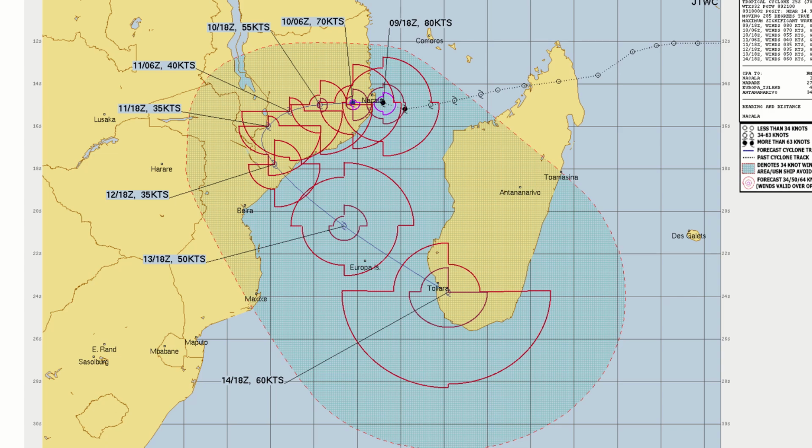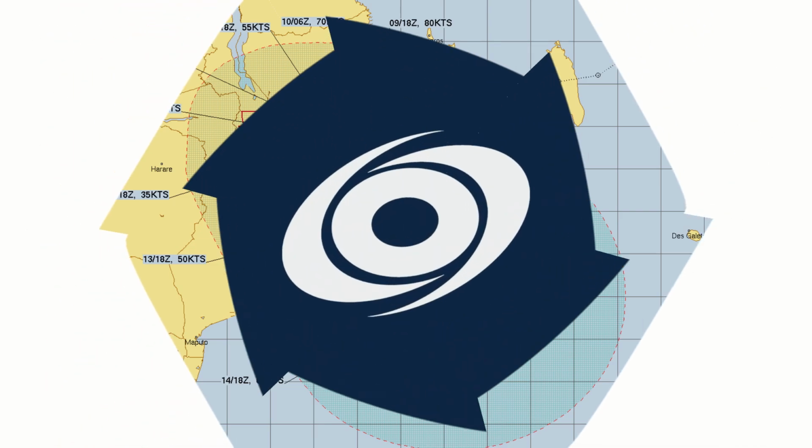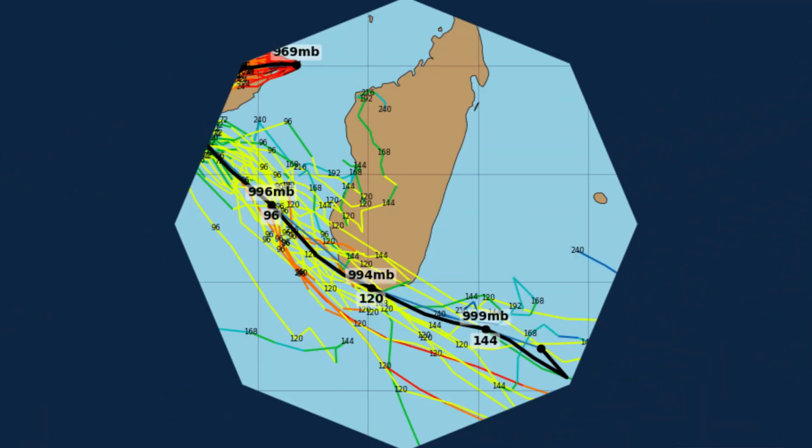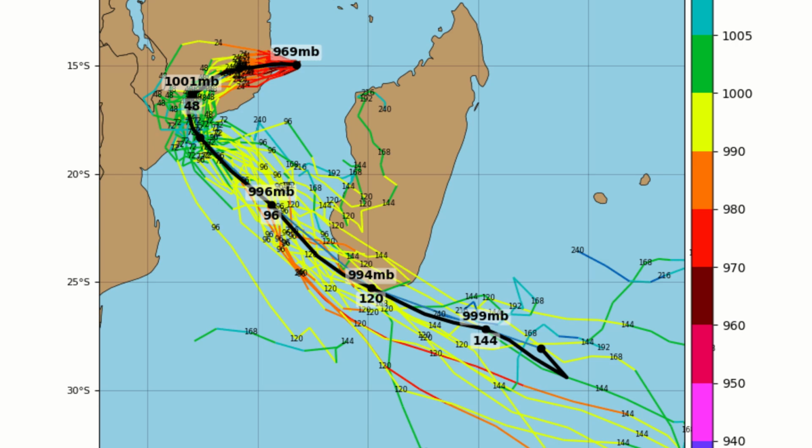Category 2 landfall is on the cards right now, based upon satellite imagery, which we'll see in a few minutes, as to why the storm is 100 miles per hour at landfall. Satellite estimates, including AMSU and ADT, are horribly behind, only down in the tropical storm range. JTWC is at 90 miles per hour for 18Z. We've gone with 100 miles per hour based on a higher intensification rate. There is a chance that this was 105 miles per hour at landfall. We'll have to see what reanalysis says. Hopefully some observations might be able to help us out with that, though.